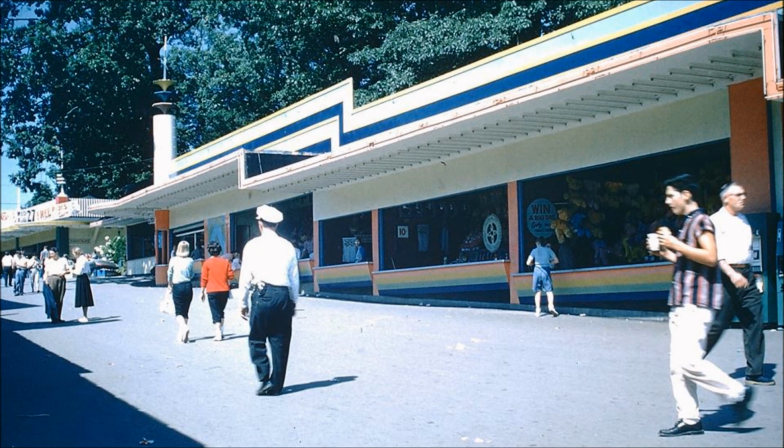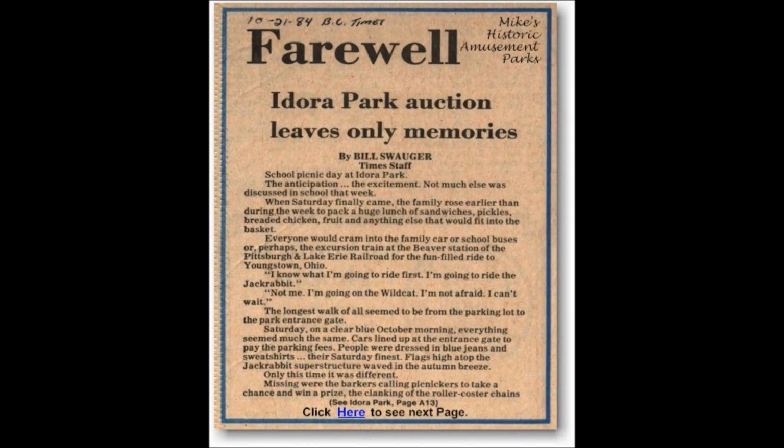An auction was held a little bit later in October, and artifacts were sold off, as you see some of the advertisements there to that effect.